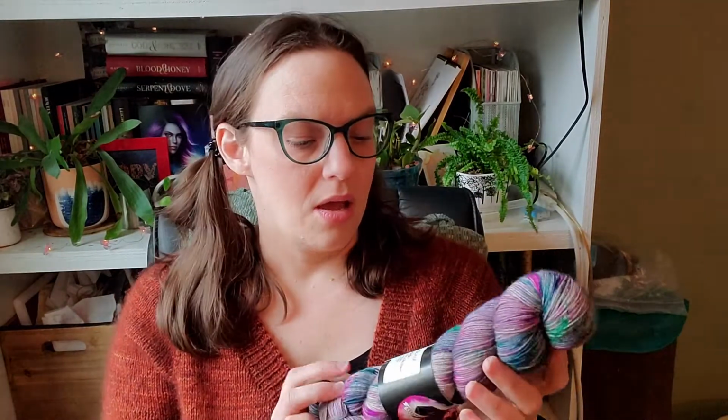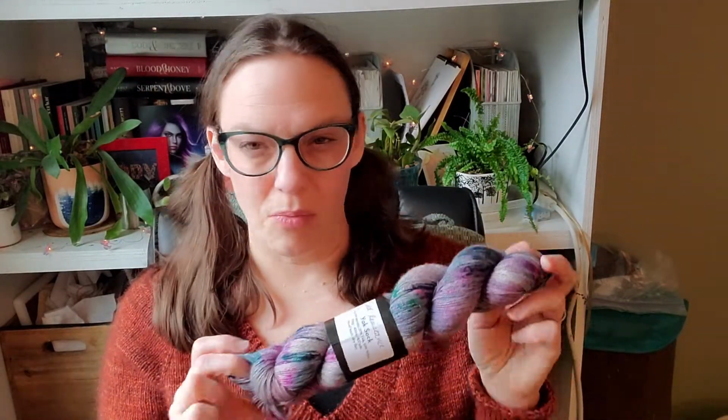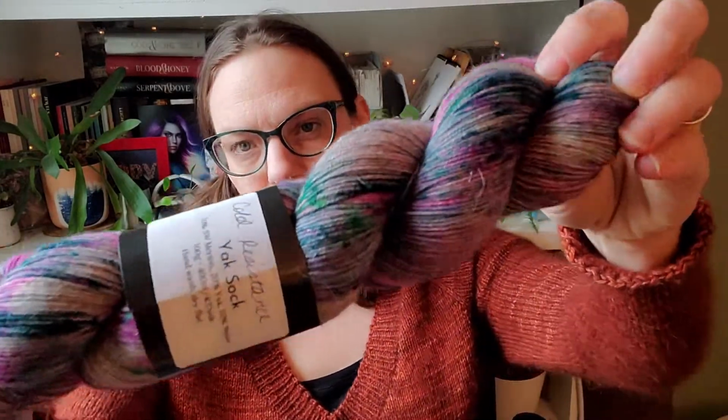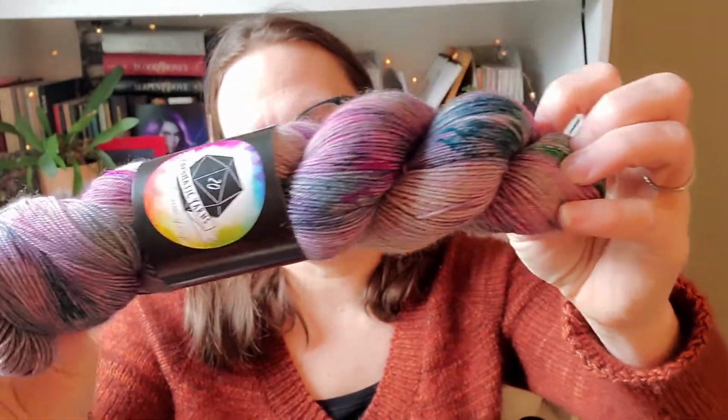It's on her yak sock base. So again, this one is a merino yak nylon base. But I really love how yak takes dye. It looks so pretty and kind of grayish, so a little more muted. So this is the cold resistance. And it's going to be really cool socks.